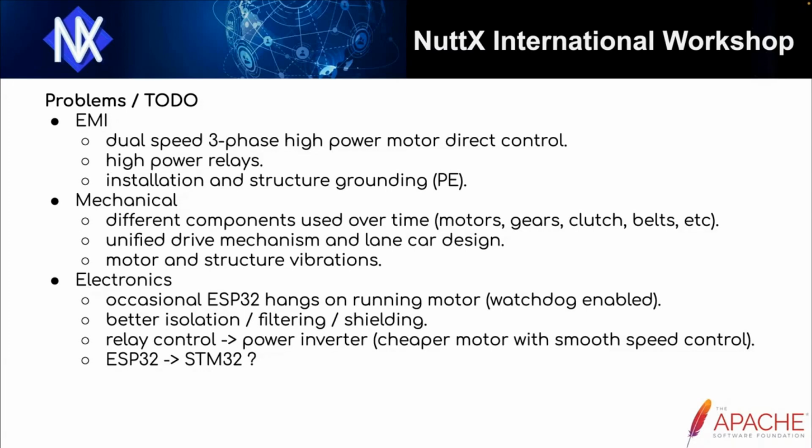NATix allows easy porting of the firmware to different hardware. STM32 is known to work in the automotive industry, so maybe that's the better choice of MCU. I'm not sure yet. It's work in progress.